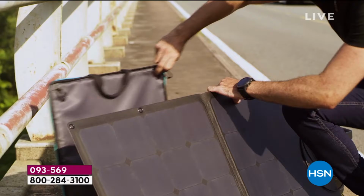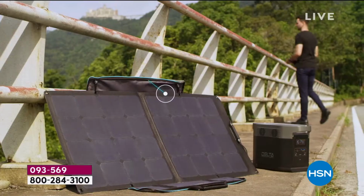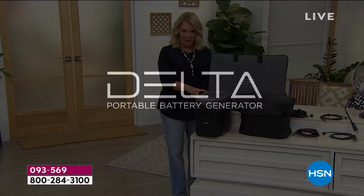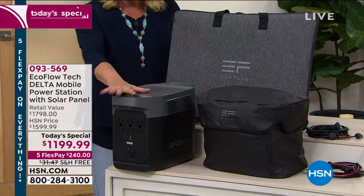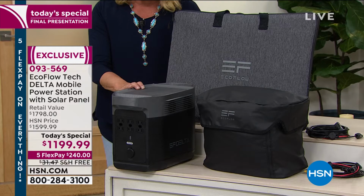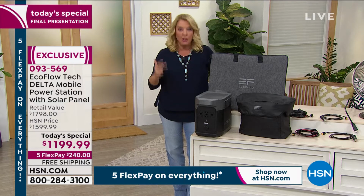But I love that solar panel, kids, because that $400 bonus item that we've put into this means that our price tonight is less than the price of just the EcoFlow Delta. Our price tonight is less than their retail price on this. Now add a $400 solar panel, and this combination means that no matter where you are, no matter what the condition is, no matter when you need the power, you have it.